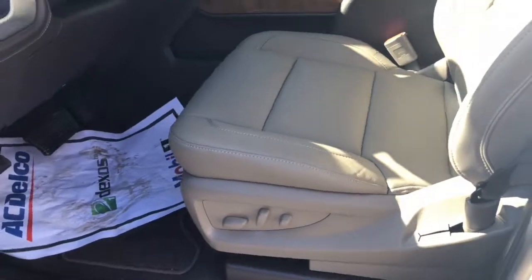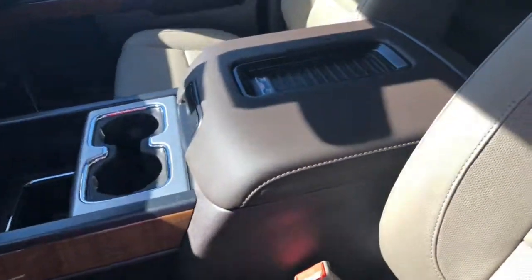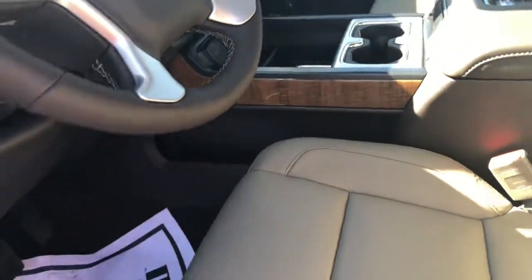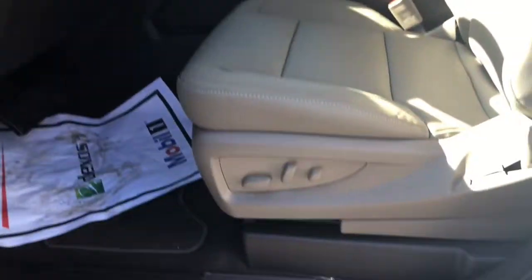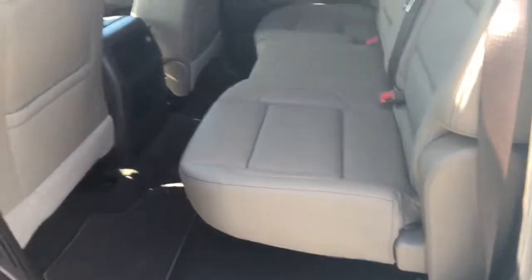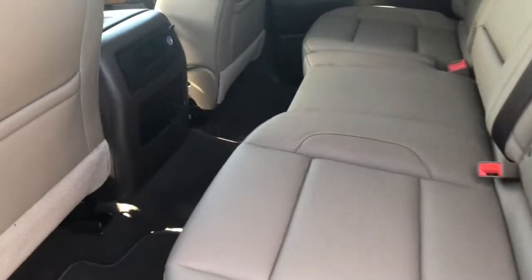You got your beautiful leather interior. Get your wireless phone charger right here. This thing is loaded with all your bells and whistles, everything you can possibly ask for on a truck like this. Fully powered seats. Lots of room back here for you and your whole family.